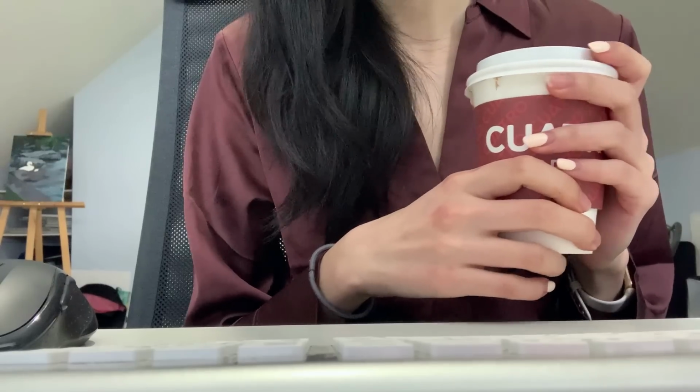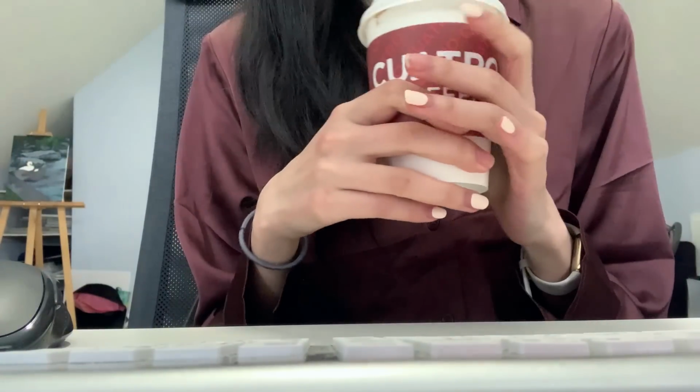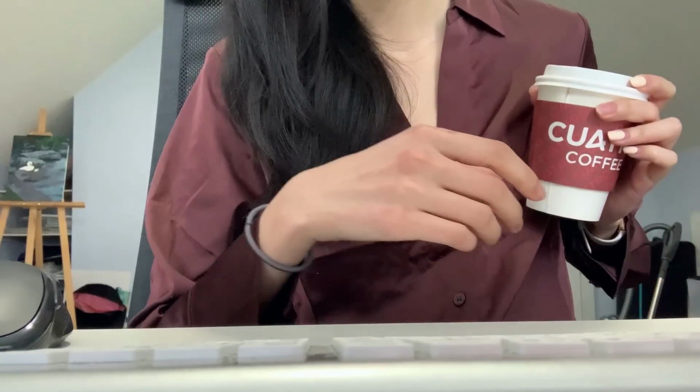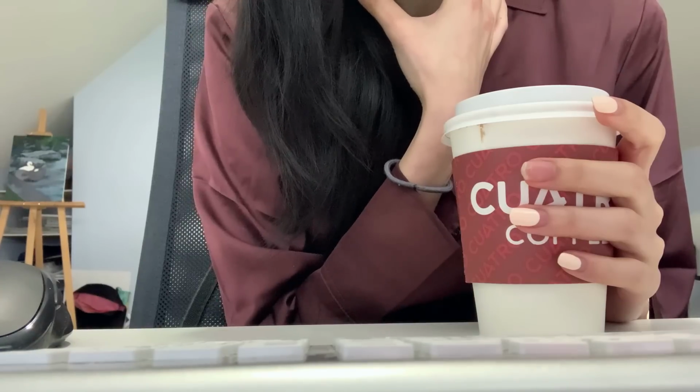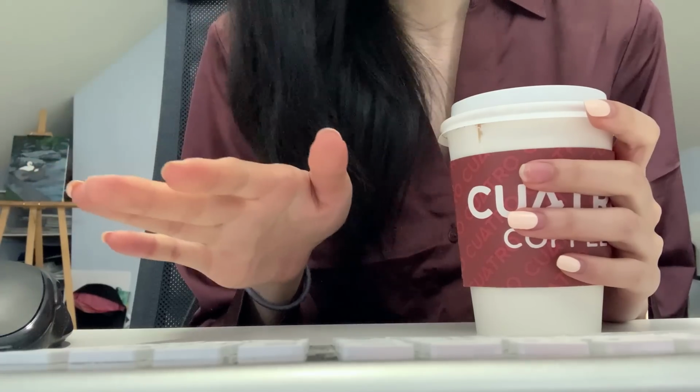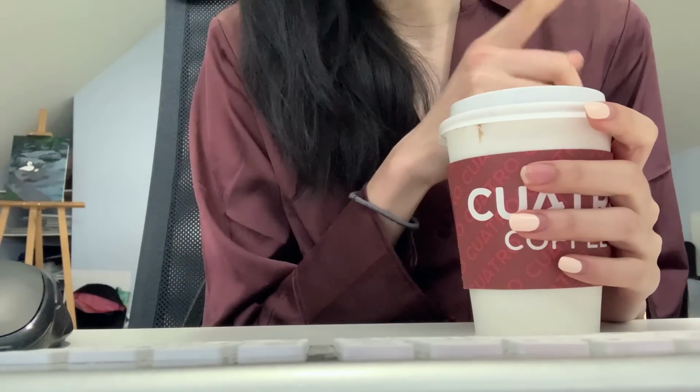I just got back from the gym, I got ready, and now we're gonna get to work. And I just realized my coffee matches my shirt. Anyways, I had 12 more emails come in during the hour and a half that I was gone, so I'm gonna tackle those.